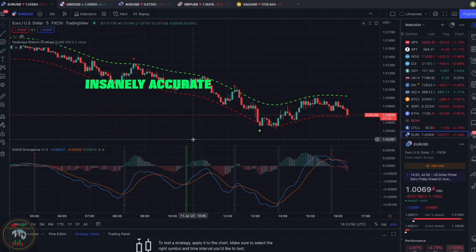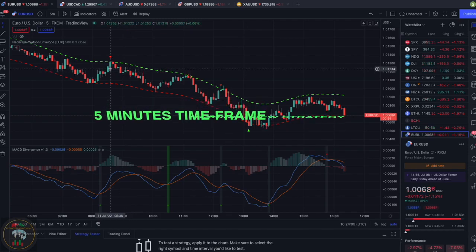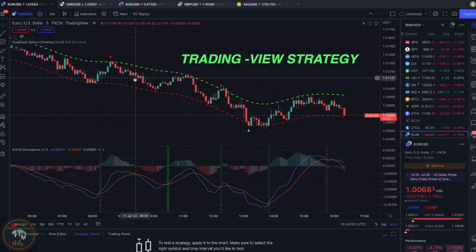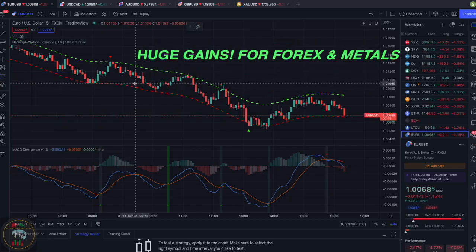I created an insanely accurate trading strategy on 5 minutes time frame with the most unique indicators on TradingView platform. It's a simple strategy that can make you huge gains trading forex and metals.